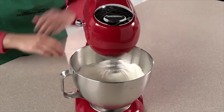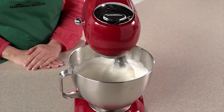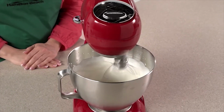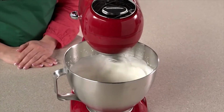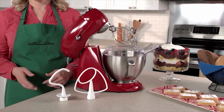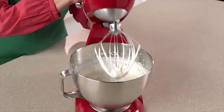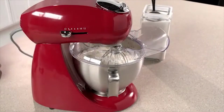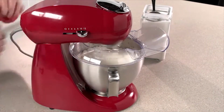as it rotates completely inside the bowl, removing the need to stop and scrape the sides. This revolutionary action provides superior mixing compared to traditional 2-beater stand mixers. A powerful 400-watt motor handles everything from simple mixing to the thickest cookie dough, and it can also whip cream in no time. 12 settings give you maximum versatility and precise control at every speed.